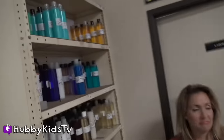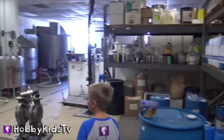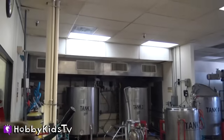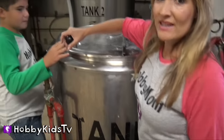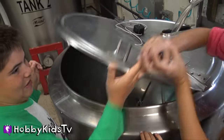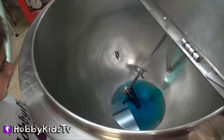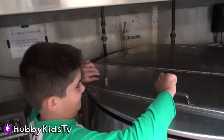We don't know. The color? I'm not sure, but it's really impressive. You see something. It's a tank of Floop? What? Look at all these vents. Whoa. Tank number three. You guys want to see what's inside of it? One, two, three. Oh, blue Floop. It's blue.